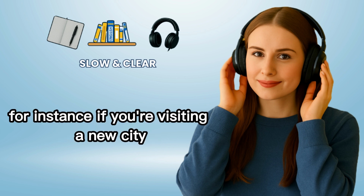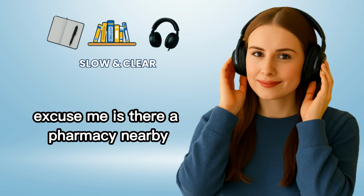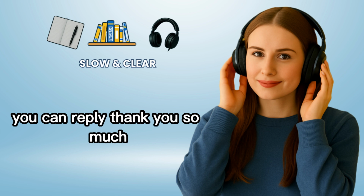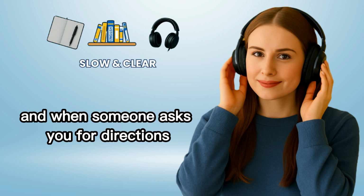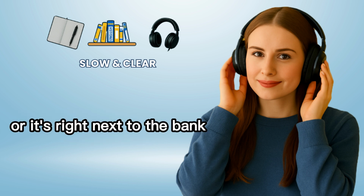For instance, if you're visiting a new city and don't know where the nearest pharmacy is, you can stop someone and ask, excuse me, is there a pharmacy nearby? If they point and say, yes, just go straight and take a left, you can reply, thank you so much. And when someone asks you for directions, you can respond with phrases like, go straight ahead, turn left at the corner, or it's right next to the bank.